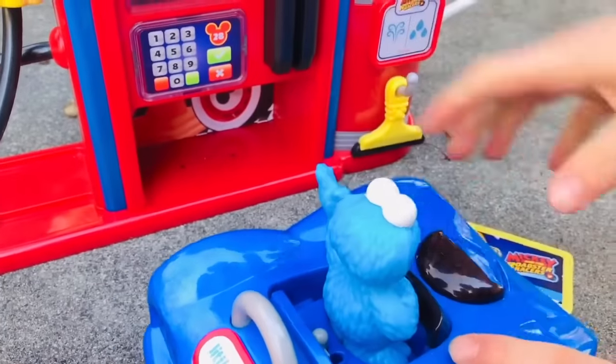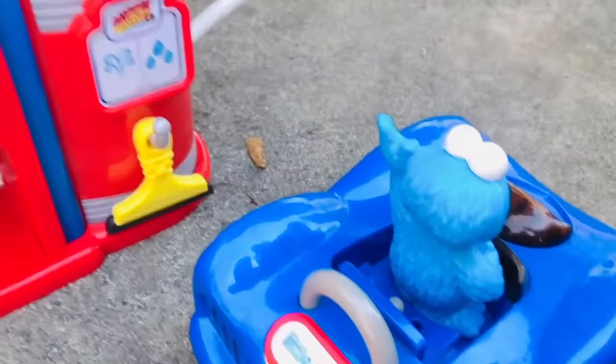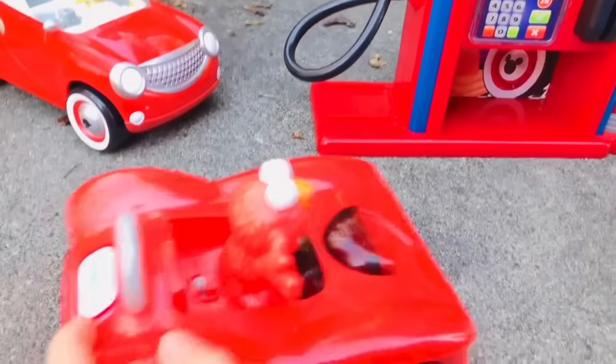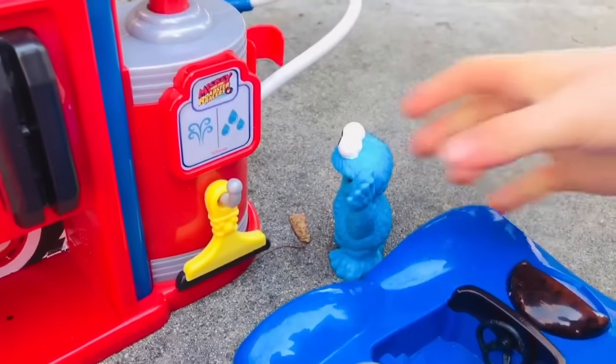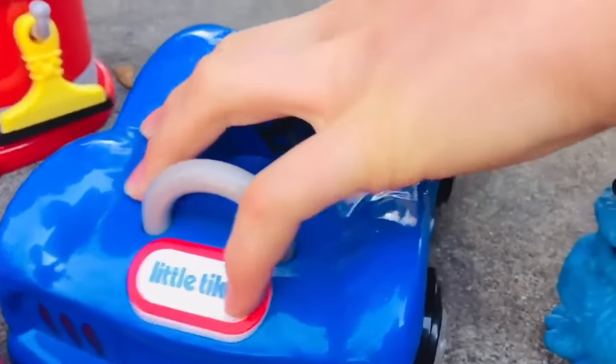Now let's pull ahead and check your air pressure in your tires, Cookie Monster. Now it's Elmo's turn to fill up at the pump. Cookie Monster uses the pressure gauge to check the pressure of the tires.